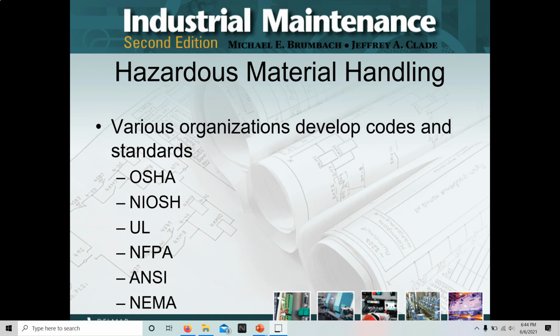That's the same group that also makes sure that we have the proper respirators, and they're the group that helps register and or certify respirators and the nice breathing apparatuses. N95 masks, that's from them. All right. UL, Underwriters Laboratory, NFPA, National Fire Protection Association. It is also another non-government group, as well as ANSI. That is the American National Standards Institute.